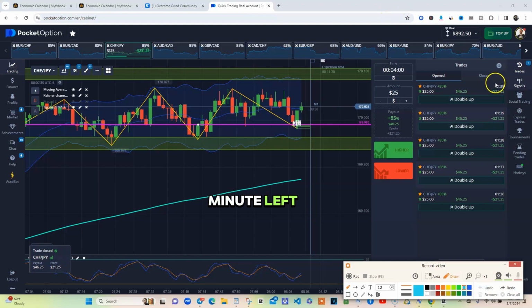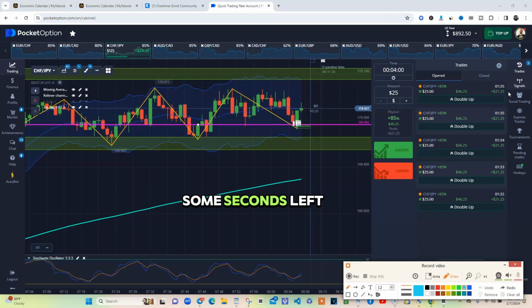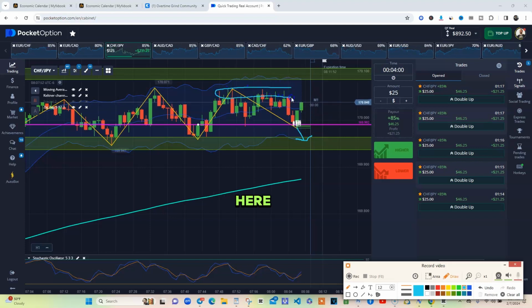Still got a minute left. Still got a whole minute, 30-something seconds left, so anything can happen in that time. But according to this pattern, here up. You know what I'm saying? But we didn't fully commit to this H1 zone. But right now we're looking good. If we can manage to get past this zone here with all these touches and rejections, then we're going to be all right.